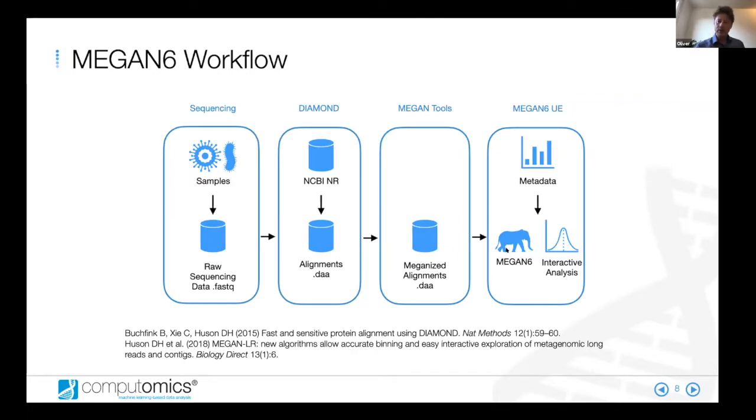And then all you need to do is basically supply your study metadata, which is, for example, information on your treatment groups, if you have such a study, or collection sites, or whatever you need to make sense out of your samples. And then you can immediately start your interactive data analysis and explore your data.